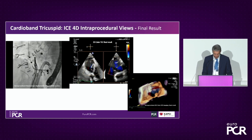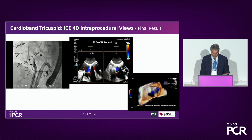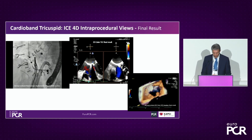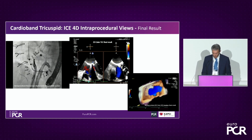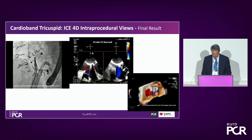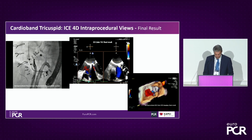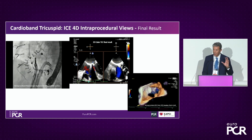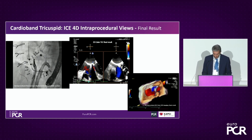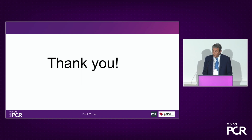And at the end of the procedure, when you put in tension all the system, you go back in the right atrium. You have in front of you the tricuspid valve, and during the tension you can evaluate the color Doppler, the lateral to septum distance, and the gradient in terms of millimeters of mercury. And our experience is after a short learning curve, all the procedure can be done completely with the intracardiac 4D.